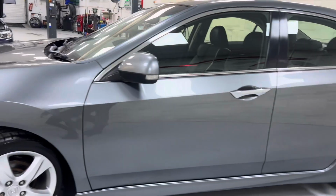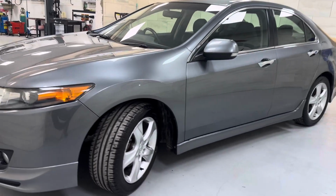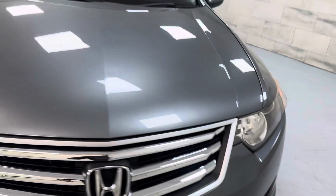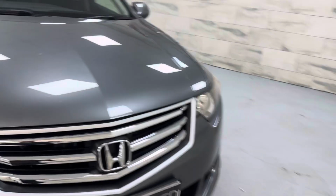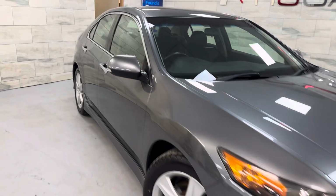All your tyres are good, your brakes are good. Drives incredibly well. Much better car than a Toyota Avensis in my opinion. The grill is all nice and clean and bright. Needs to get some horrible staining over the years, but this one's lovely. And that's about it for the outside. Let's show you inside.